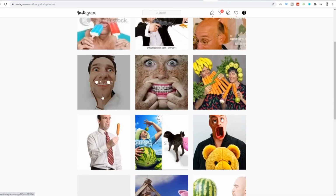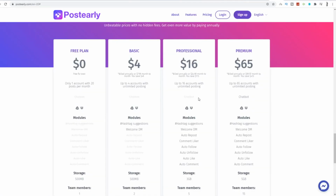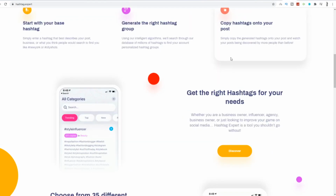So you can see they still got their watermarks. It's just like memes and that. And if people want to download this, you can have like your link in bio. You can go and use this post early tool to go and automate these pages and make a ton of downloads and money online, as well as #expert.